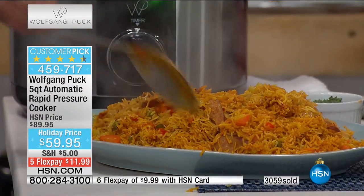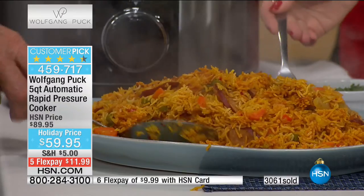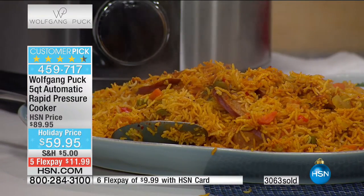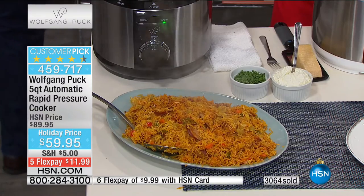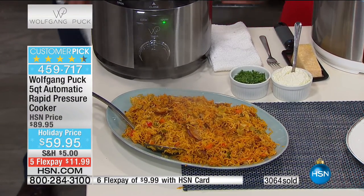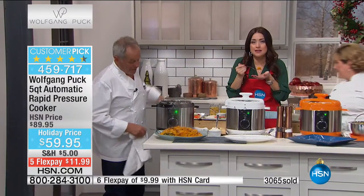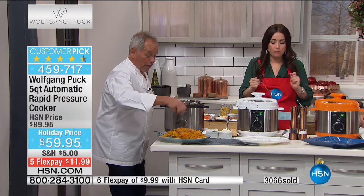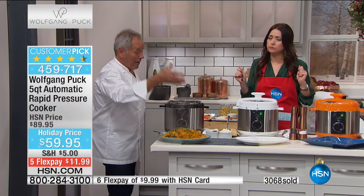Enough food here. How many people would that feed? You can put that on a buffet table, it would be eight people. Oh, easily. We ate very hungry people, for sure. And how long did it take to prepare that? It cooked for 6 minutes. 6 minutes under pressure. Now, let me show you how we do that. Wow. And how easy is that? So whatever you do, put a little parsley on top.